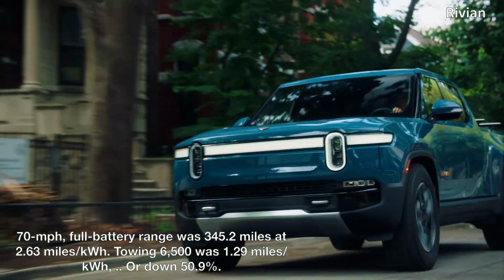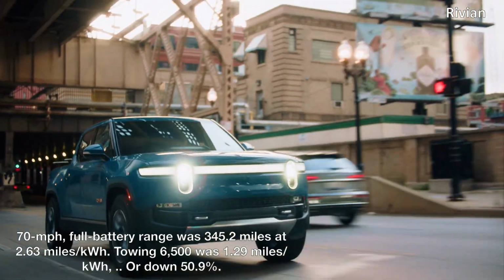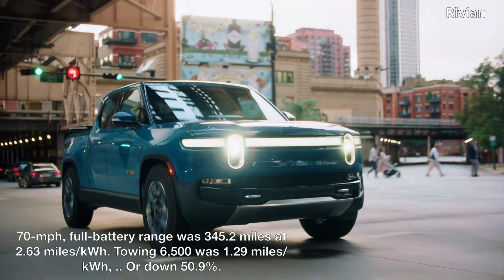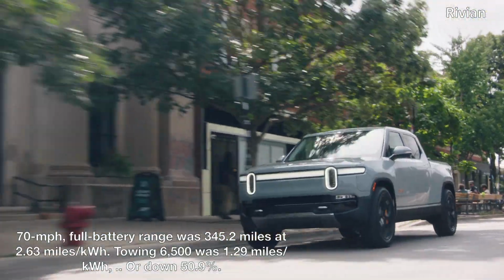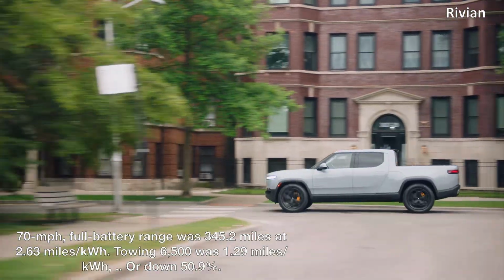By the last visible number, the R1T had done 237 miles at 1.29 miles per kilowatt hour, towing the roughly 6,500 pounds, which was a whopping 51% drop, or half its 70 miles per hour range.